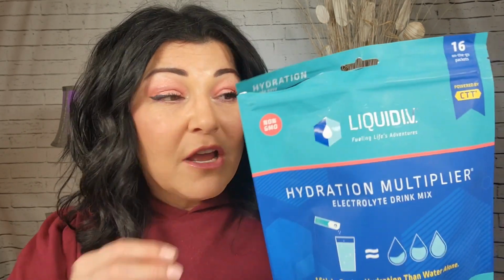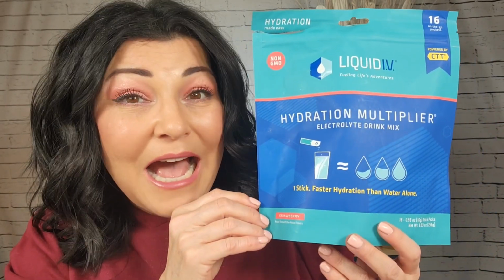My brain fog was clearing away. I had a pep in my step because there is so much vitamin B in here, you guys. It's like a vitamin B IV. The thing is, it has no GMO. It's vegan, gluten-free, dairy-free, soy-free. It has CTT technology, which is a cellular transport technology. What that means is it's an optimal ratio of nutrients that delivers hydration rapidly into your bloodstream, hydrating you 2 to 2.5 times faster and more efficiently than water alone.